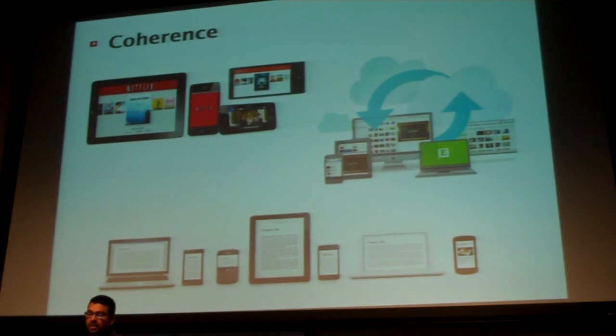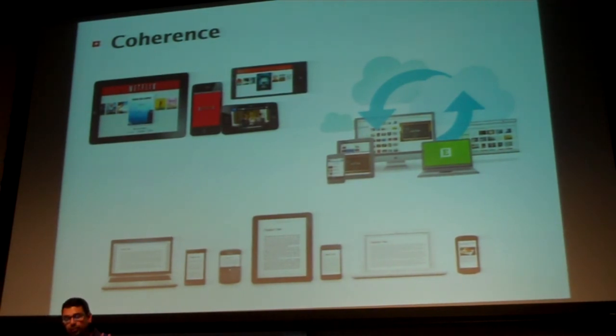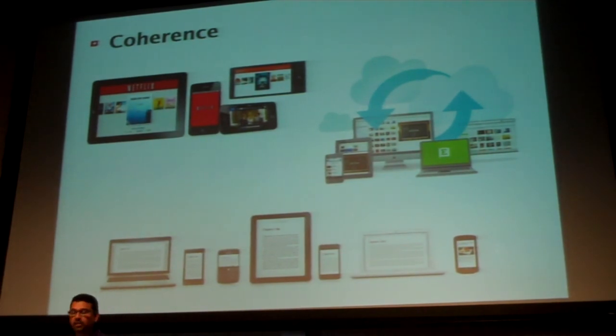And then, actually, sorry, coherence. Coherence is, as we start thinking about a multi-screen world, one of those new things we've got to deal with. You've got phones, tablets, web, your HDTV, Apple TV, and all this kind of stuff. Well, what happens when you've got content and functionality that's shifting around, moving across these devices? Well, you've got to be coherent.